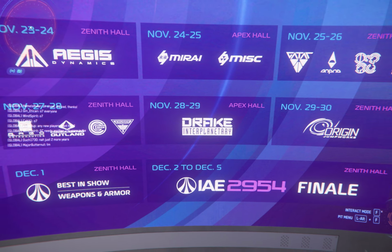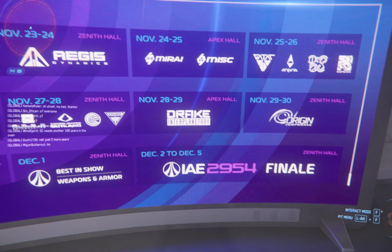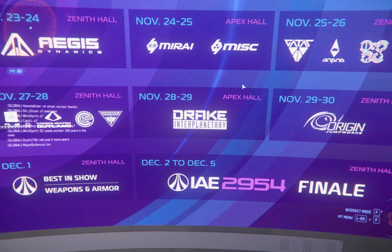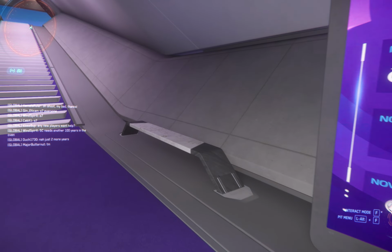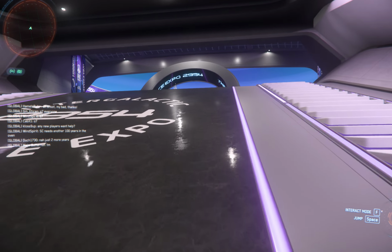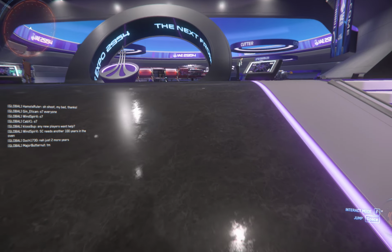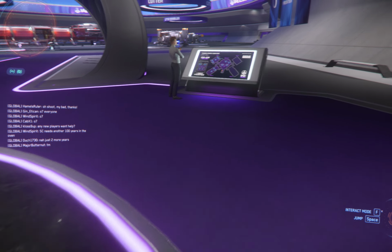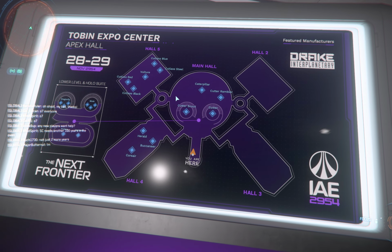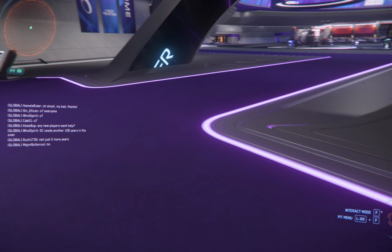Day 7 of the IAE ship show. Today is Drake for Apex Hall. Drake is one of my favorite manufacturers, so I really enjoy the Drake ships. It looks like we're in the center and off to the left.